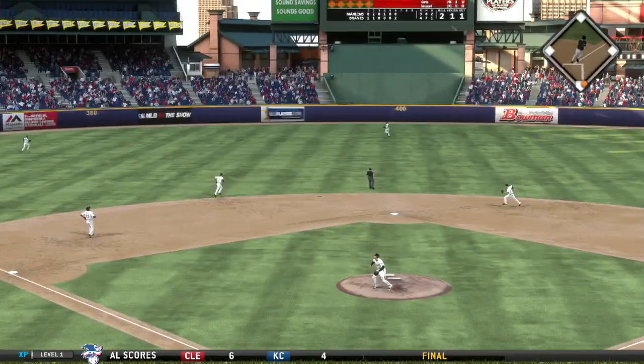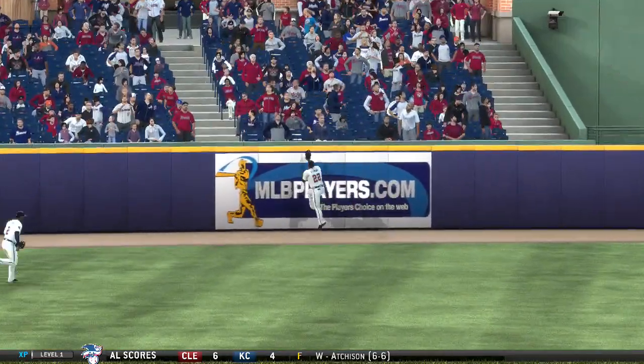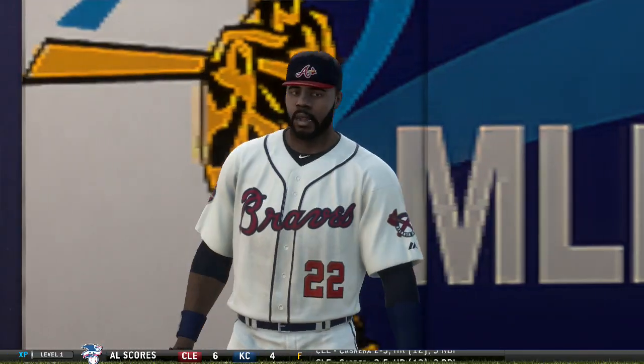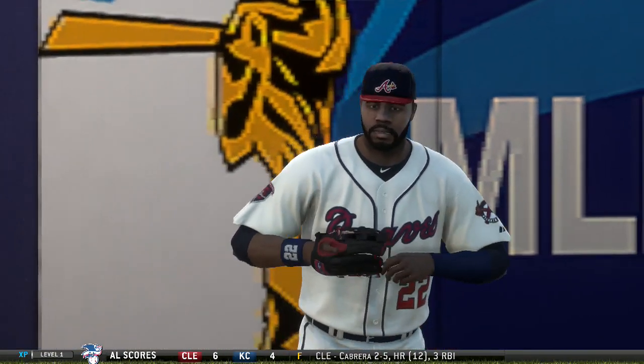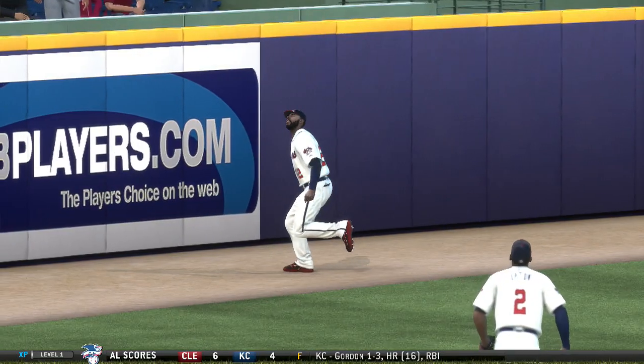Oh, and this one is hit a ton out to center. Racing back, the center fielder. And he's going to make the catch. And he paid a big price for it, too, as he crashes headlong into the wall. Boy, this one deserves another look in slow motion.